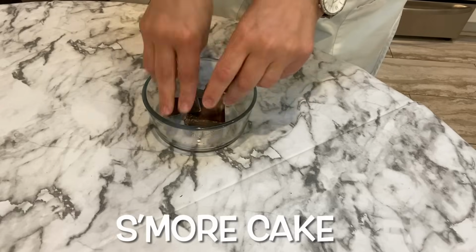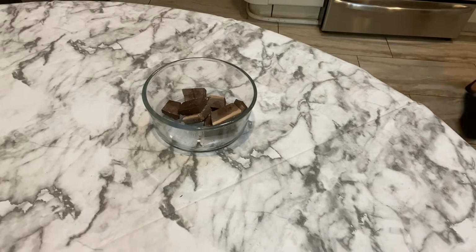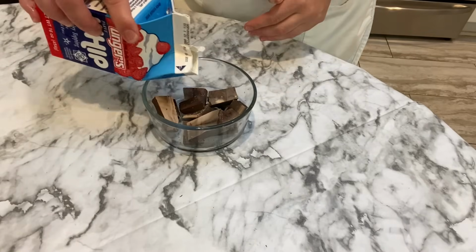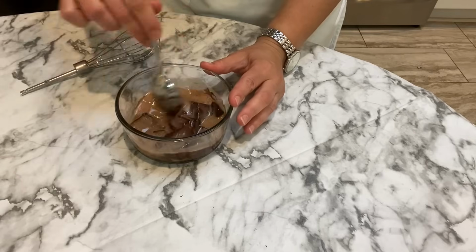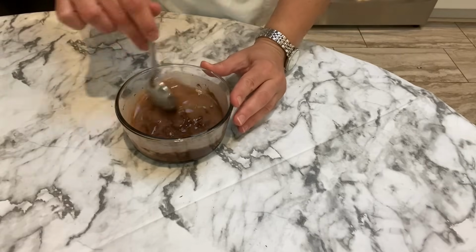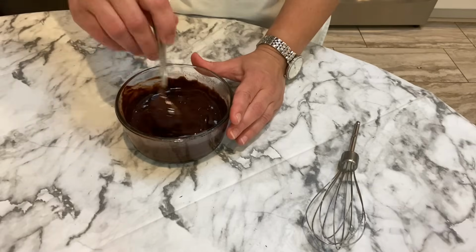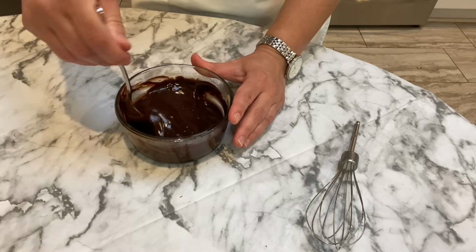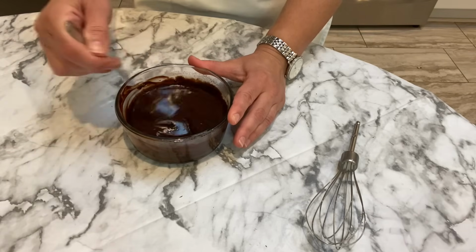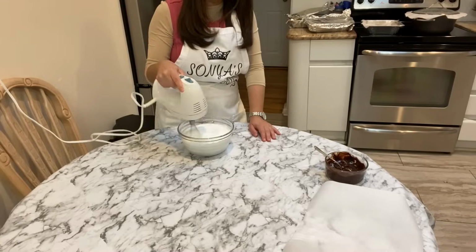If you've watched my most recent video on my perfect chocolate cake, I had a little bit of the chocolate cake left over because I sliced the tops off because they were a little bit uneven, and I froze that cake. So in order to use it up, I decided to make a s'more cake. I'm using equal parts of chocolate and whipping cream here that I placed into the microwave for about 30 seconds and mixed everything until it's nice and silky. And I'll show you how I put together this s'more cake.